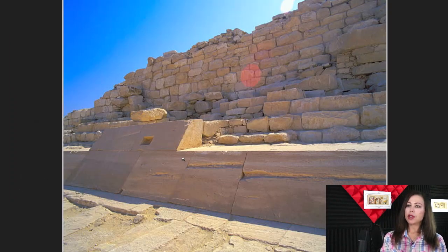If you have a look at this photo, notice these large stone blocks at the bottom base of the pyramid. And notice the difference between these stone blocks and those on top of the bottom base. There's a very big difference in the way they've been put together, the way they've been built. Notice these nice smooth right angles.